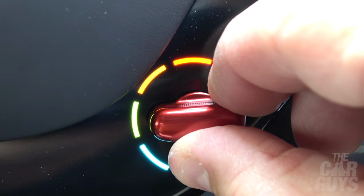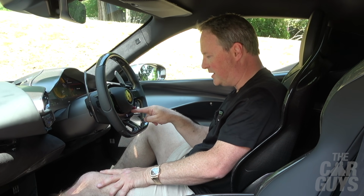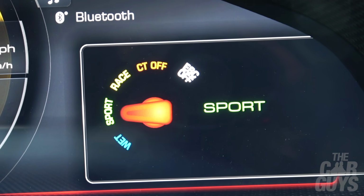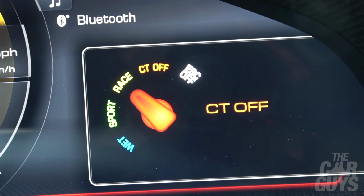When you change the Manettino, the proper Manettino, to a different race mode, rather than telling you what the race modes are on the actual Manettino, as they have done since the 430, you have to then look up on the screen to see what mode you're in. Makes no sense. I don't know why you need to do two things.